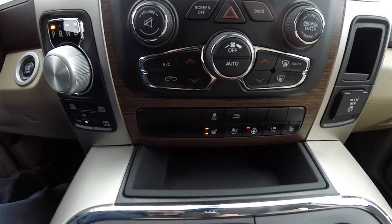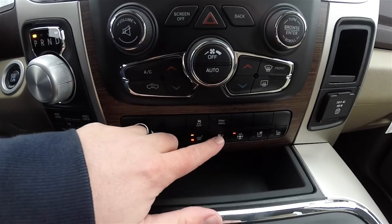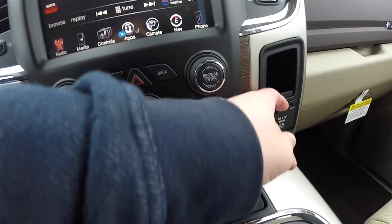You've also got hard controls for stability control, your tow haul mode, heated seats, ventilated seats, and your heated steering wheel. 115 volt, 150 watt AC outlet.